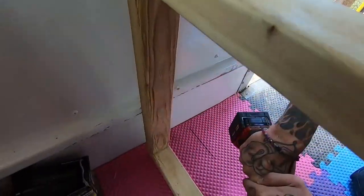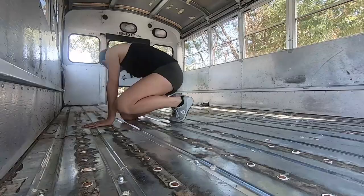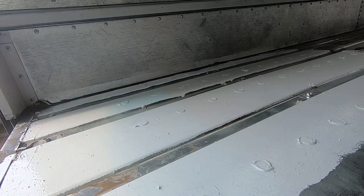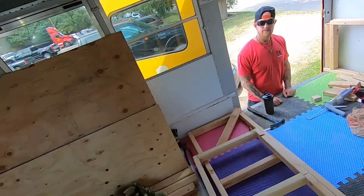Basically, all we really got done is the bed. That was the first thing that we wanted to do. So we plugged all the holes in the floor. We painted it all so that we didn't have any rust. We put some quiet mat down. Then we put the plywood down. And then we started on the bed. So we built out the bed.